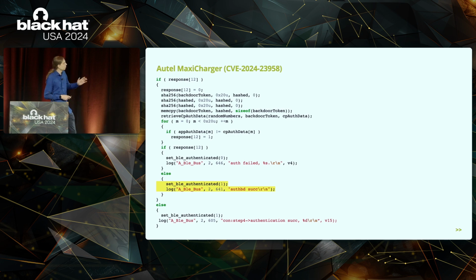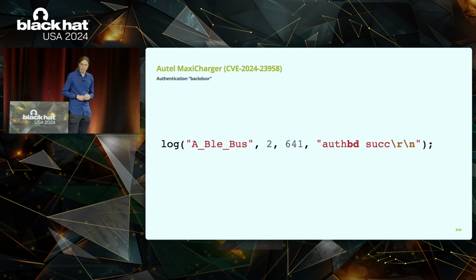It's probably not really clear if you see the flow like this, but I'll highlight this specific message. This happens when you use that authentication token in the firmware. And they say auth BD suck. Now, I don't really know for sure what BD stands for, but we really think they just intended this as a backdoor in their Bluetooth authentication functionality.